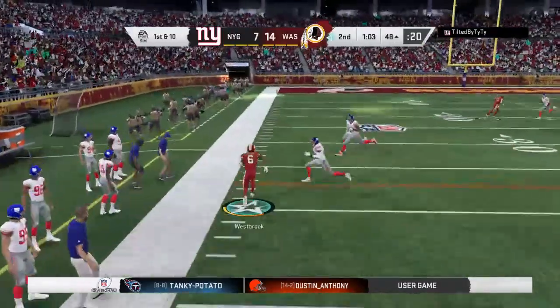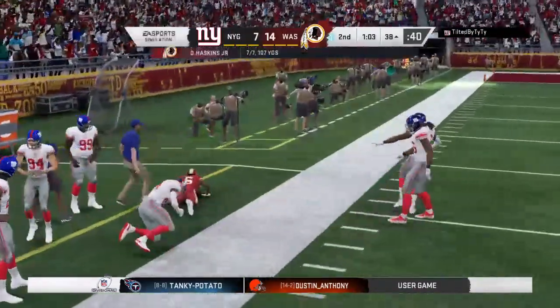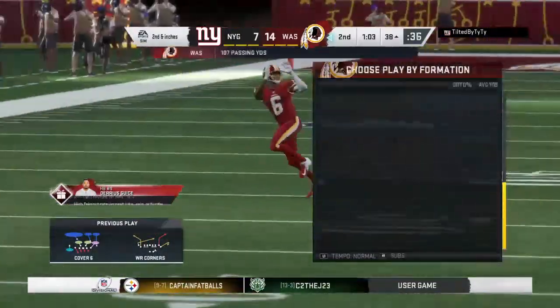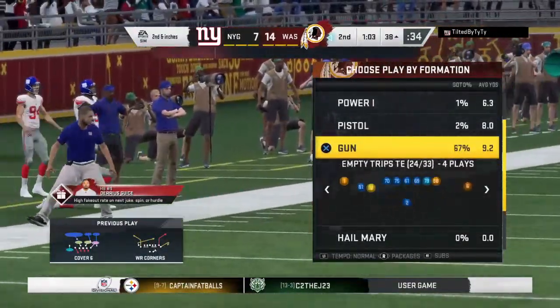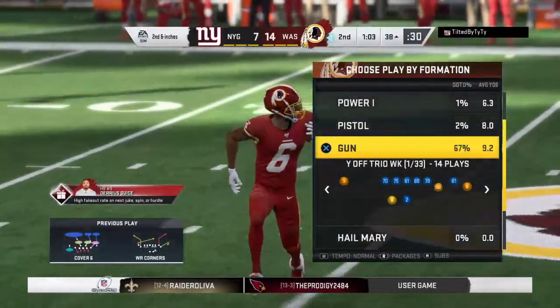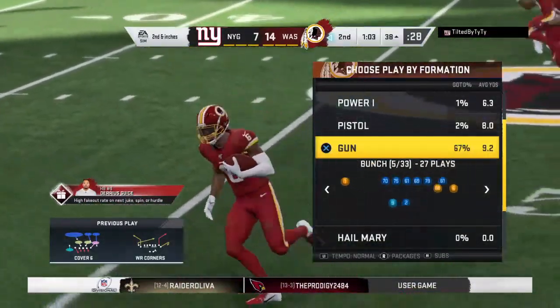A pass there, complete to Westbrook. 10 yards on the pickup there, and it'll be second down. When you see zone defense and you know you got a drag route on as your primary call, you got to be really careful as a passer about how far you let your guy go, because he might wander into some tough coverage.